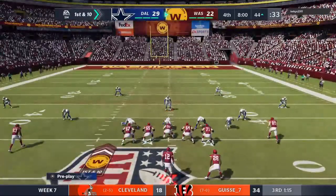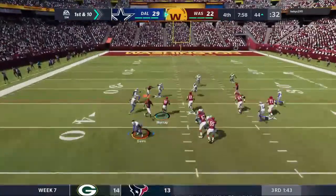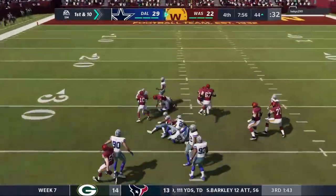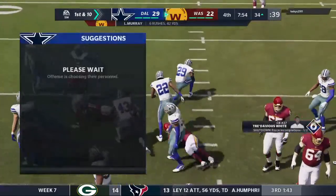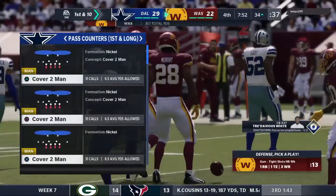The drive continues as they search for a tying touchdown. Here's 1st and 10. And he gets this inside the 35-yard line. It's a first down for Washington on a pickup of 11.